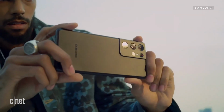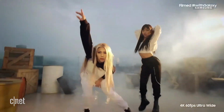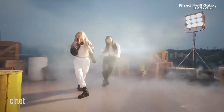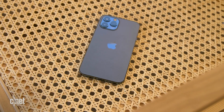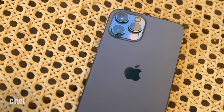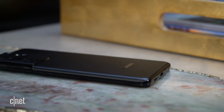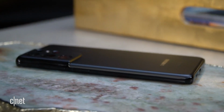Both phones offer optical image stabilization and let you capture 4K video at 60 FPS on both the front and all the rear cameras. The iPhone 12 Pro Max can record Dolby Vision HDR video, and the S21 Ultra can record in HDR10+. The S21 Ultra has one more trick up its sleeve in that it can record in 8K at 24 frames per second.